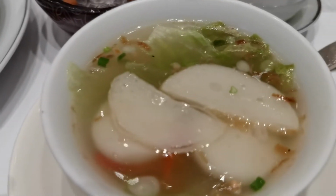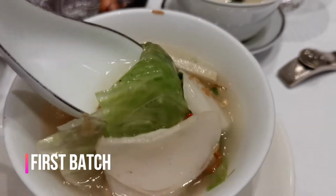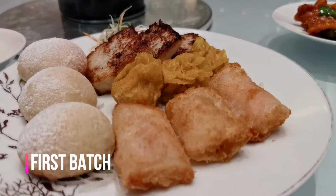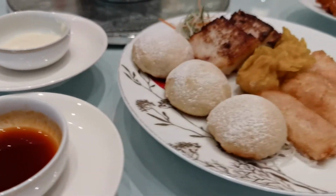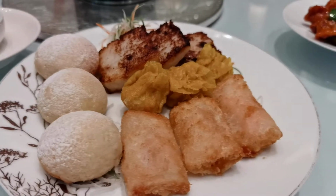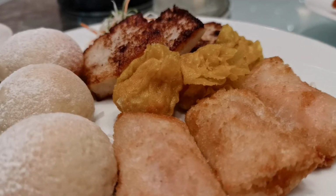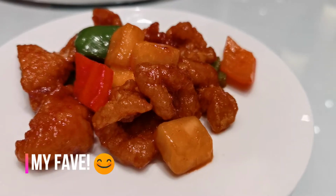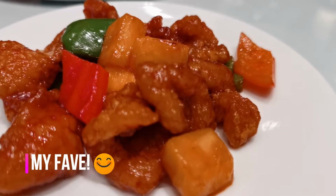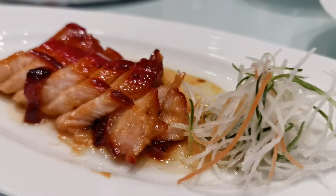The first batch of orders has arrived. For starters, I tried the Hong Kong style fish ball and fish cake soup with toasted garlic. And then we tried crispy shrimp and pork wonton, pan fried radish cake with sausage, baked Chinese snow bun with barbecue honey pork, and deep fried paper rolls with shrimps and mango. Followed by my favorite sweet and sour pork, dumplings with coriander, and glazed barbecue pork with honey sauce.